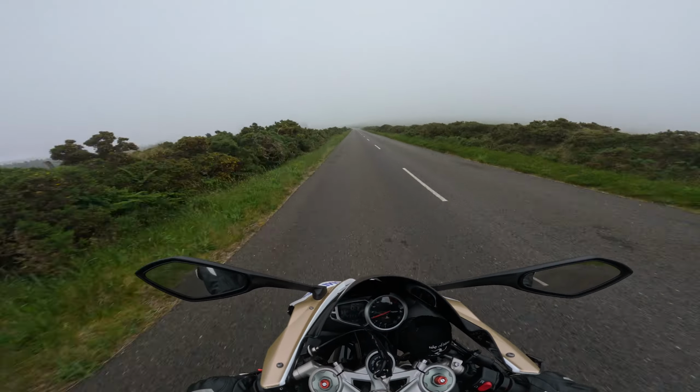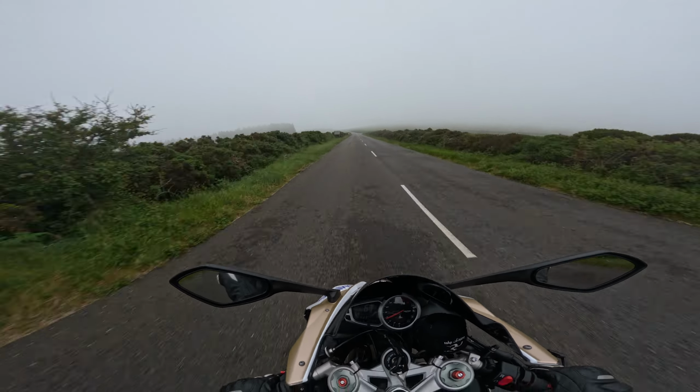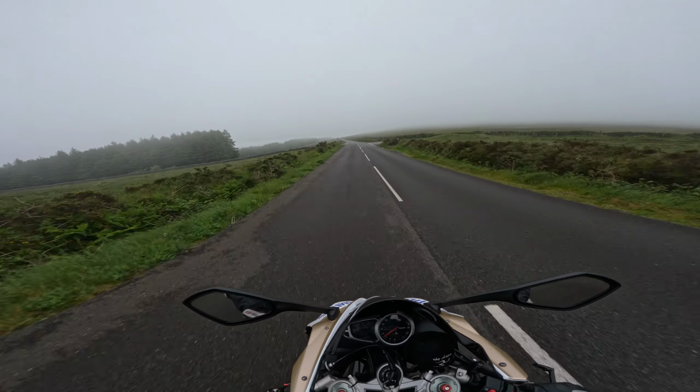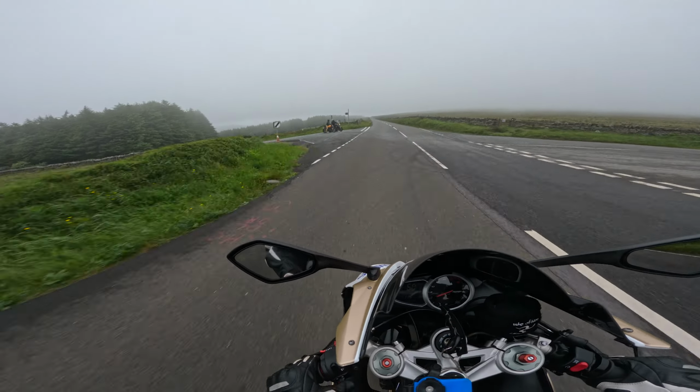Beautiful road. Right, so this is a junction now. Slow it down, take it with respect. Yeah, they've seen me.